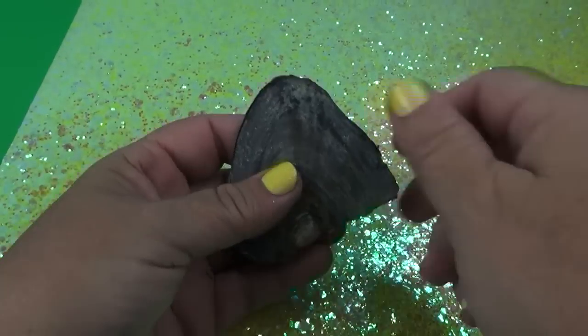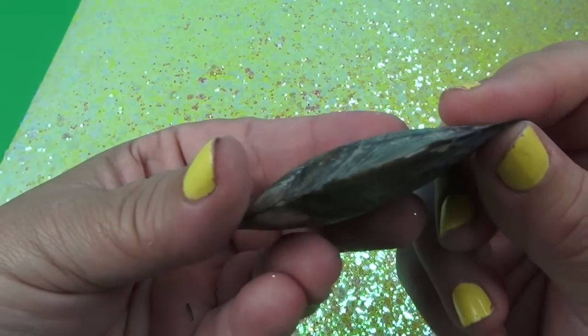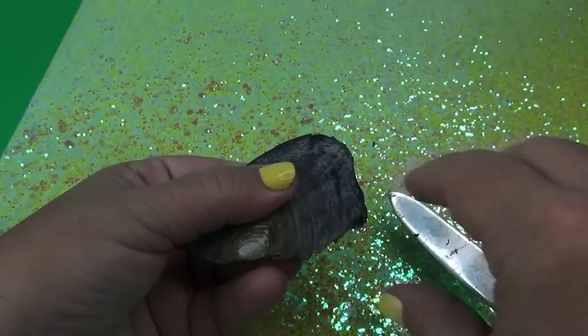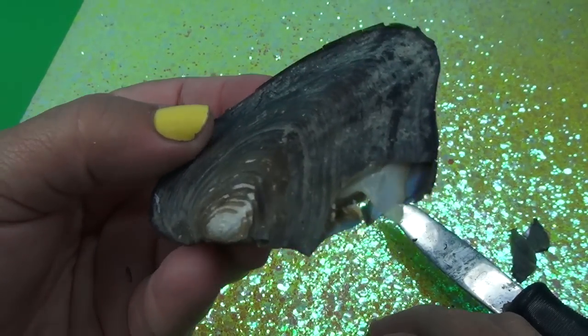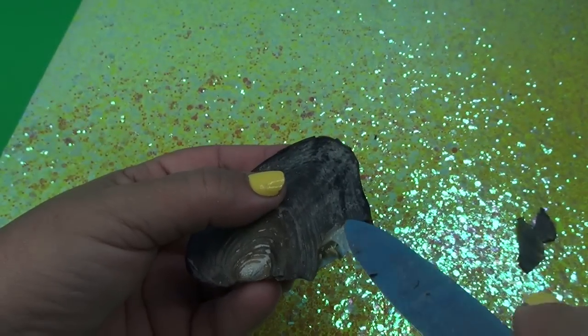Now, we'll break off the sides because I know there's people who cringe and go, I can't believe she's not doing it right. But we're opening up the rainbow oyster, the one and only rainbow oyster with the rainbow pearls inside of it, supposedly.